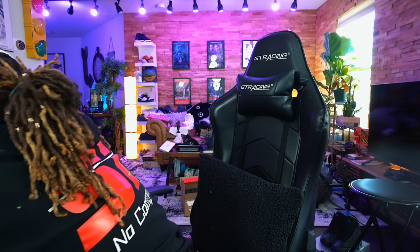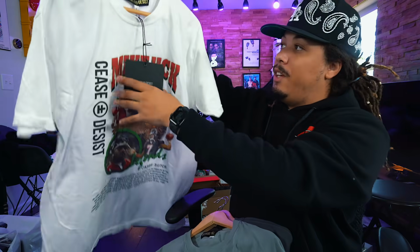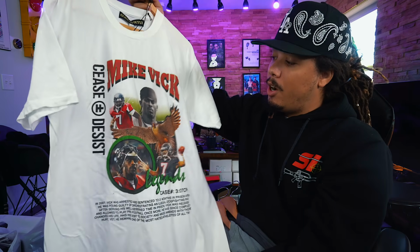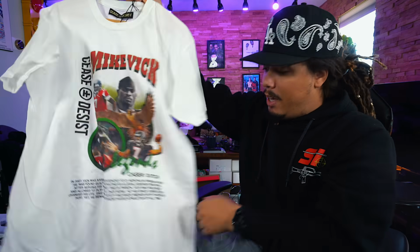There's also some pieces, one of which I recently copped and I showed y'all in a recent video. And that one is the Michael Vick tee right here. This Michael Vick t-shirt, there's actually a few sizes left on the website. I went with a large and that fit me pretty well. So if you want to check it out, Michael Vick fans out there.